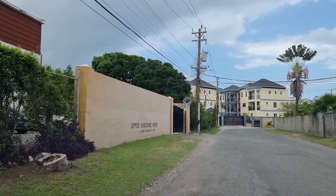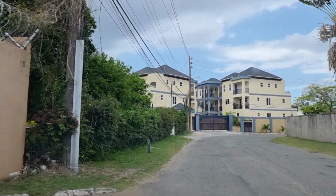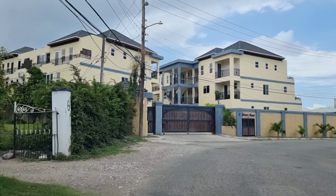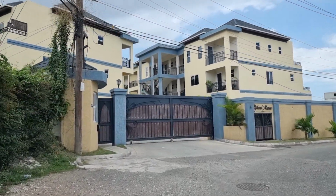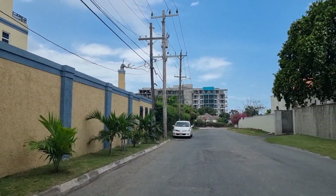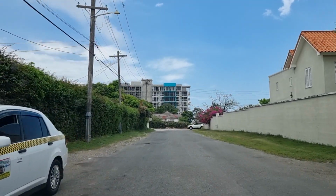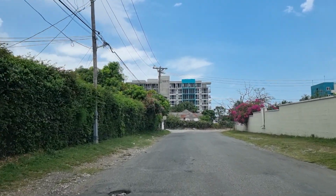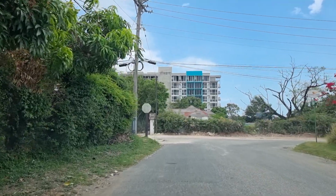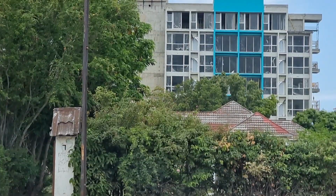And Upper Musgrave Mews is on the left, which is 8 Upper Musgrave Avenue. There's another apartment in front of us. Not very new, but still relatively new. Upland Manor. In front of us is the Cambridge. They seem to be testing out some color on it. That color is close to the Hampshire color. So that's Cambridge in front of us. Still under construction. Has been under construction for a while.